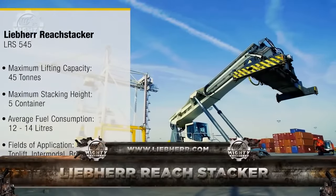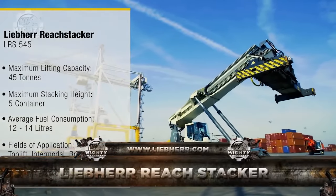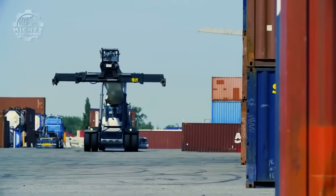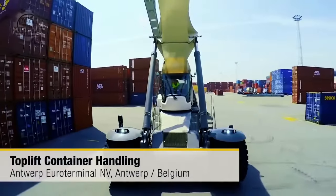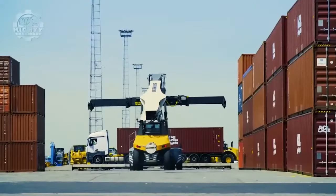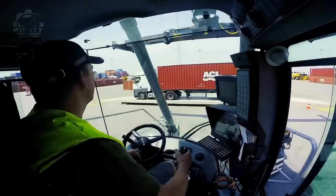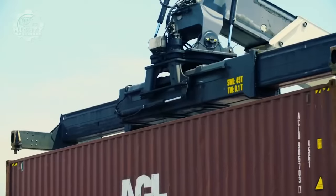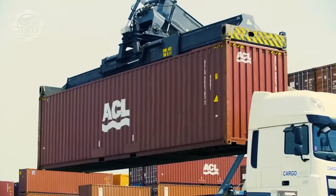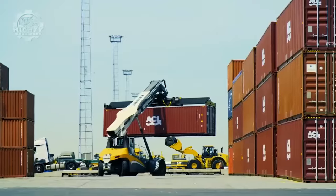Up next at number 13, we have the Liebherr Reach Stacker. This machine quickly handles the transport and handling of shipping containers at a shipyard. It's able to easily reach the tops of stacks of shipping containers and even behind the containers directly in front of it, making the removal of these containers fast and simple. It can take these containers and offload them onto truck trailers or train beds for long-distance transport.